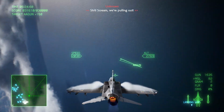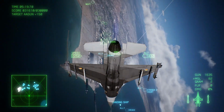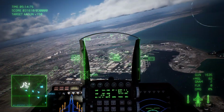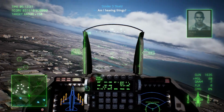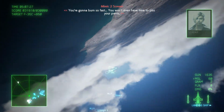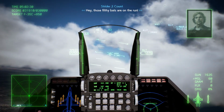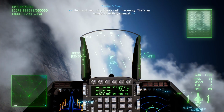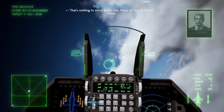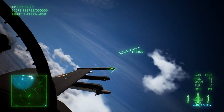Scream, we're pulling out. Whew. All right. Go F-16. I will have you. You will die. What? Hey, what are you doing? I hear things. No, I hear it too. There's an F-35 with its mini stealth capabilities. Let's go ahead and shoot that down. Those filthy bats are on the run. Let them go. That was using an OCS radio frequency. An encrypted military channel. That's nothing to worry about now. Focus on the mission at hand. Strider 1, bandit splashed.